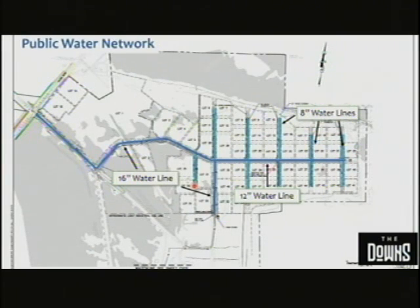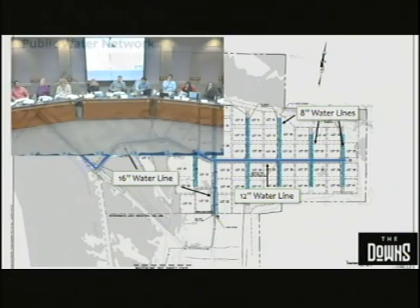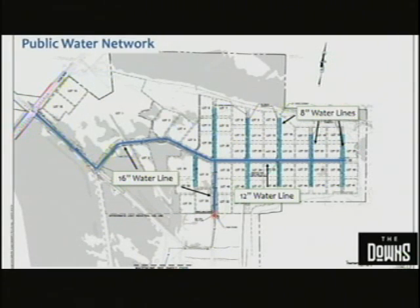I'm going to quickly walk through the public utilities, the public water network. You see on your screen that on the site, there is public water out in Payne Road. So there's going to be a 16-inch water line that's extended from Payne Road down the Downs Road to serve, I would say, the westerly half of Innovation Park. And then that 16-inch water line is going to go down towards the town center. It'll be extended as the project continues.